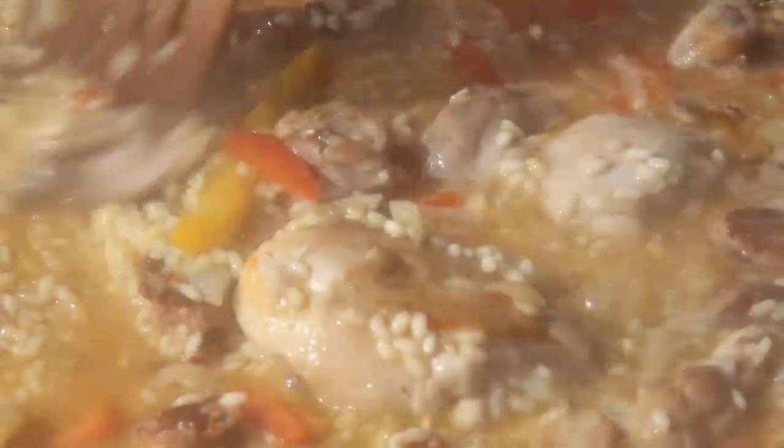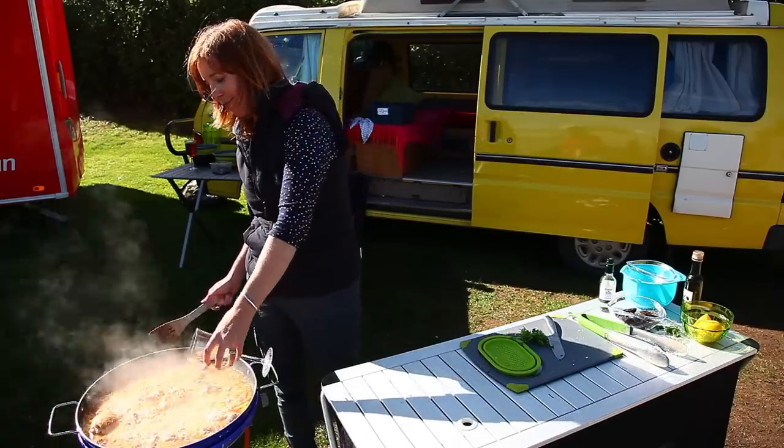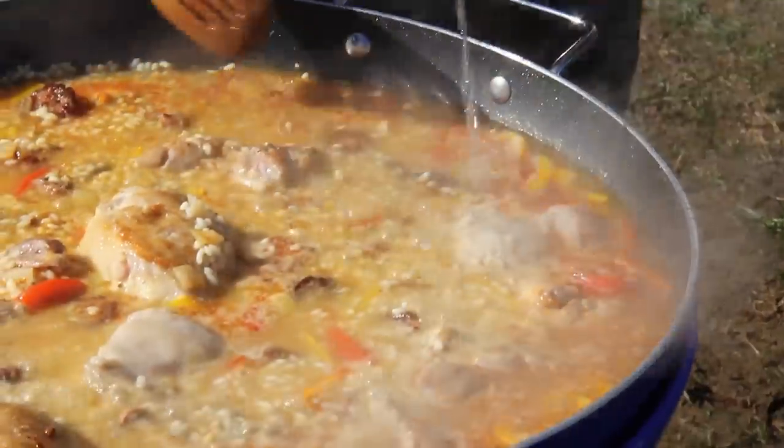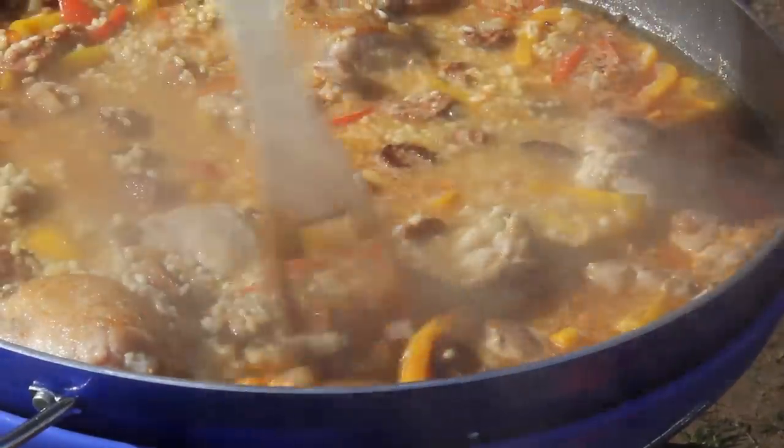Wine time. I'm not going to be totally selfish with my wine. I'm going to share it with my paella. Just let that rice get even more excited about the flavours.